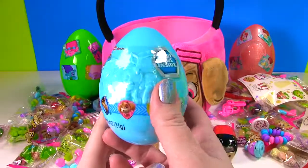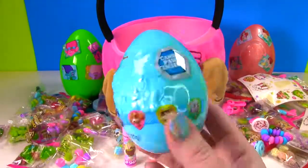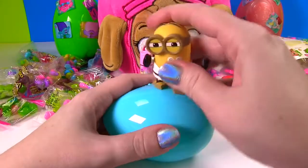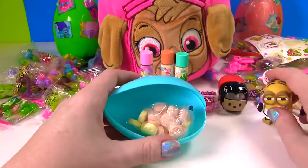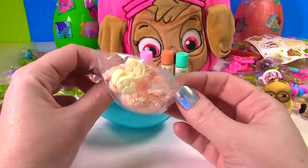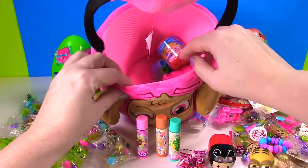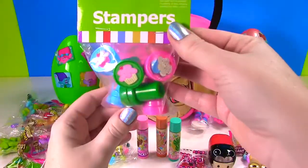Yes, hey, it's Paw Patrol. Look at them on there. Candy paws inside. All right, let's check out this egg. We need a karate chop. Oh, this is hard to open. Karate chop. Oh, there we go. There are paws inside. Look how cool, yellow paws and orange paws. And that's not all for Skye. She has more in here, like these little stampers.